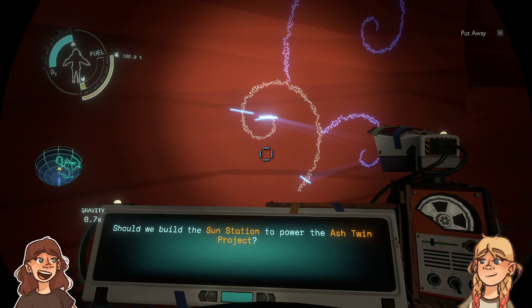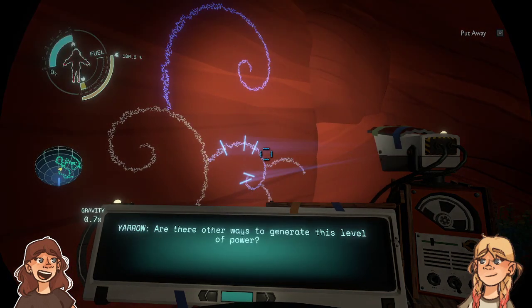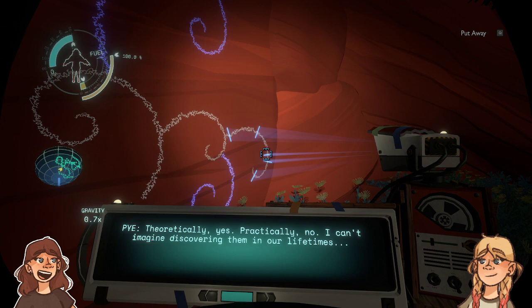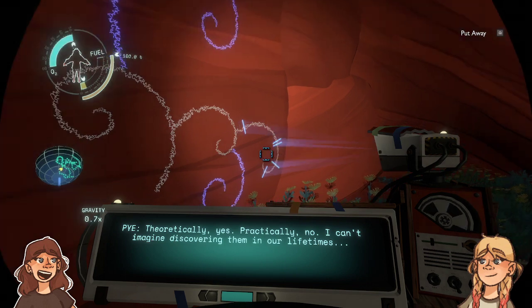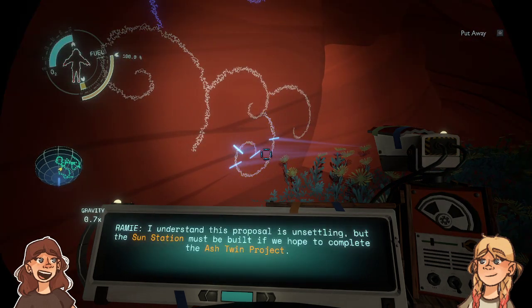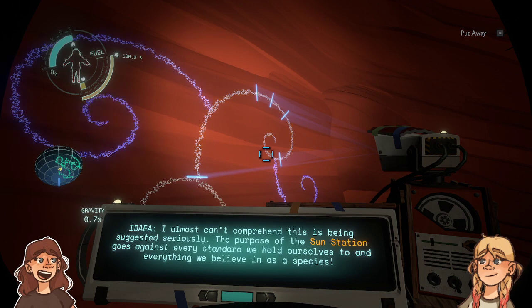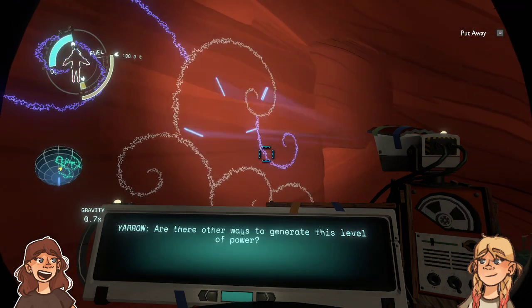Should we build a sun station to power the Ash Twin project? Are there other ways to generate this level of power? Theoretically, yes. Practically, no. I can't imagine discovering them in our lifetimes. I understand this proposal is unsettling, but the sun station must be built if we hope to complete the Ash Twin project. I almost can't comprehend this is being suggested seriously. The purpose of the sun station goes against every standard we hold ourselves to and everything we believe in as a species.